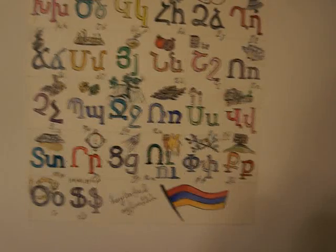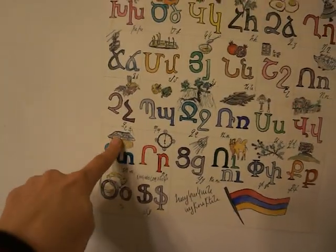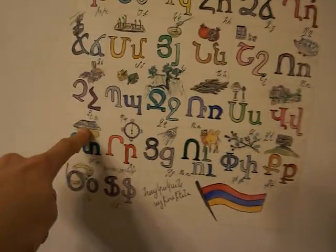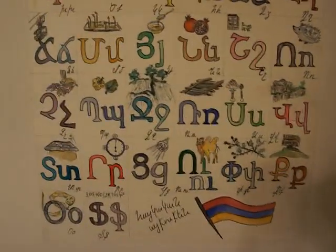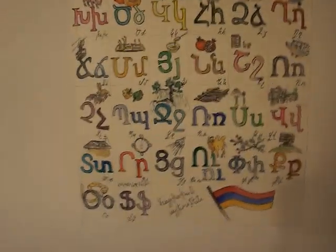It's like a house. The word is actually tanik, not tun. Tun is house, but I'm aiming for the roof, which is tanik, because I like roofs. I like Armenian roofs, and I had problems with my roof, so I had to pay a lot of money to get it fixed. This is personal to me.